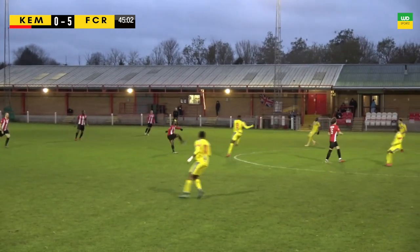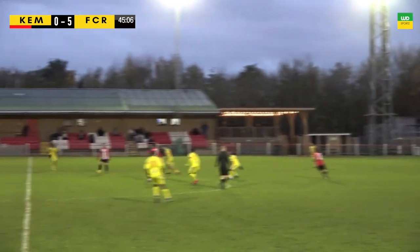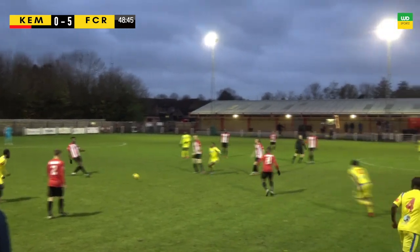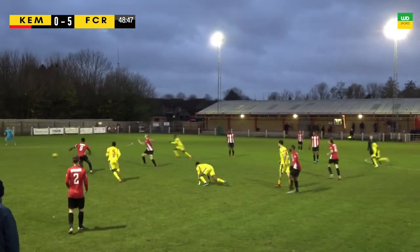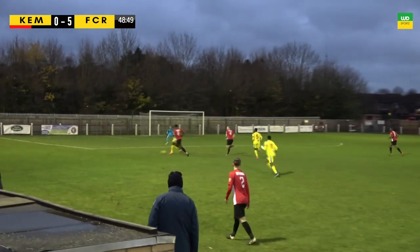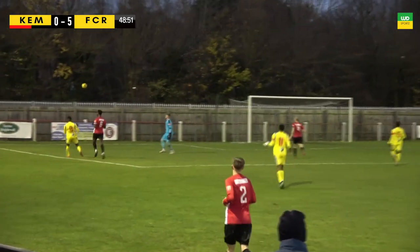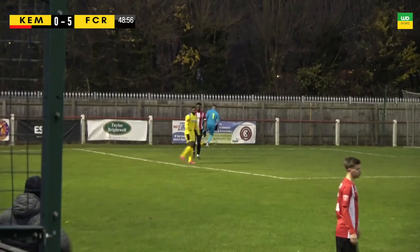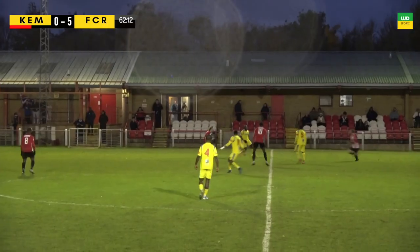Well, Kempston get us underway for the second half. And it's a fantastic chance for FC Romania to maybe boost their goal difference in the second half if they can keep the pressure up. And they're putting pressure on the ball here, and they've nipped in as well. Oh, and maybe not quite the quality in the finish from Bishop. He's already got one to his name.